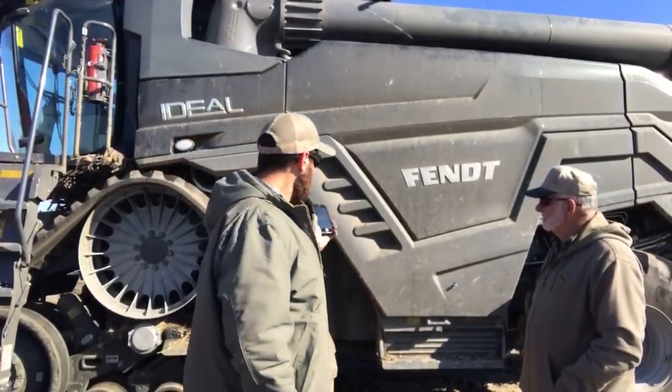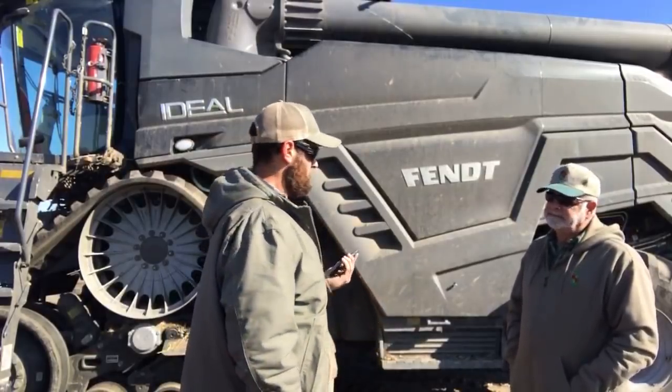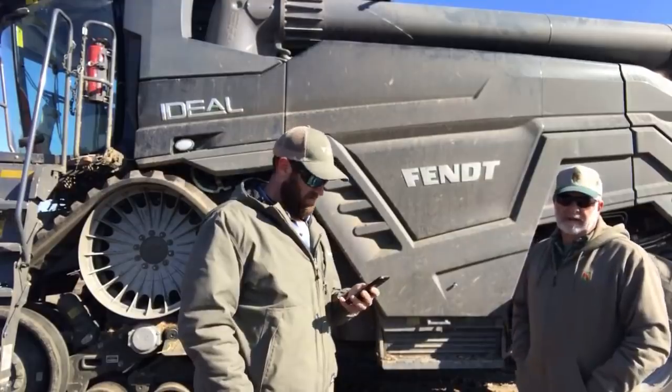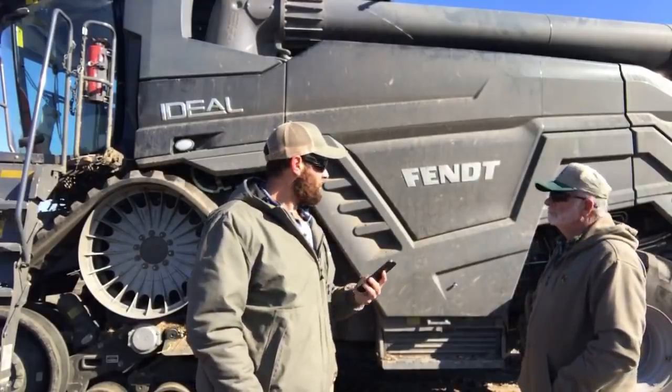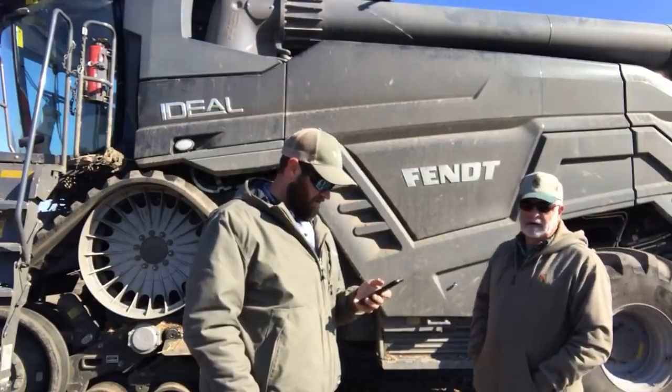Yeah, I'm pretty positive it is going to be black. Someone asked if that is the color. I think it's more likely. Yeah, Fendt color black. Well, Fendt colors are green and red. Yeah, that's right. So I guess I don't know. So far, I'd say it is.